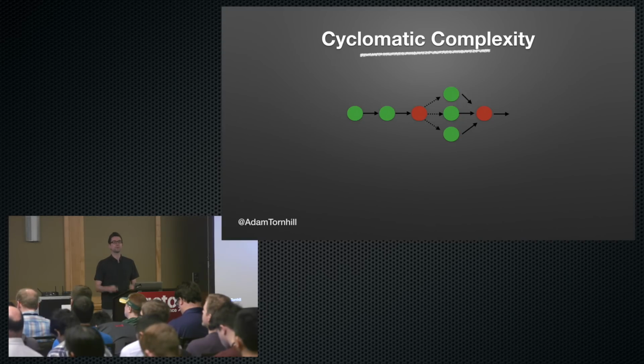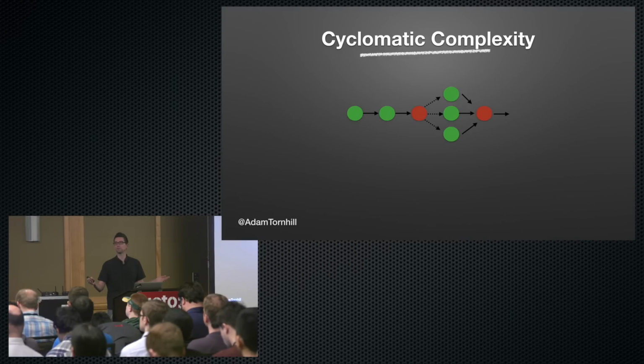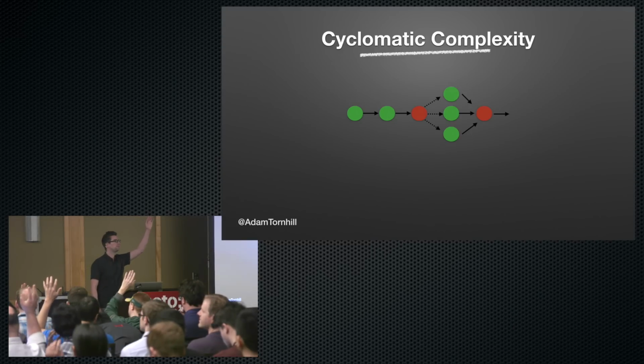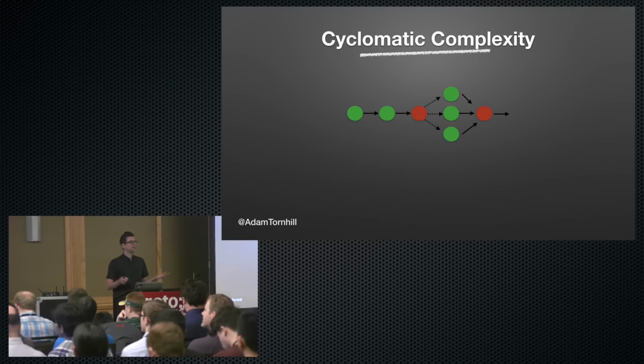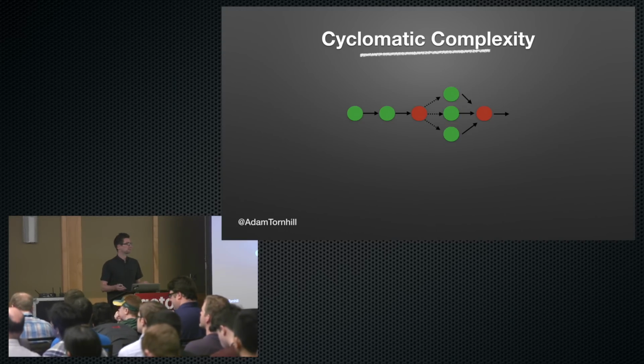So if we want to know which parts of the code are hard to maintain or complex, why don't we just measure it using complexity metrics? So let me ask you, how many of you have been using complexity metrics of any kind? So few of you, maybe 7, 8 people. Great, thanks. So we actually have a number of different complexity metrics to choose from.